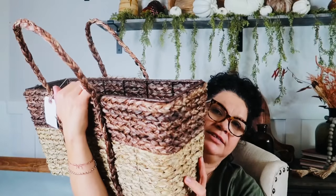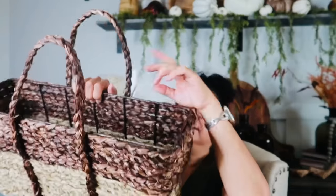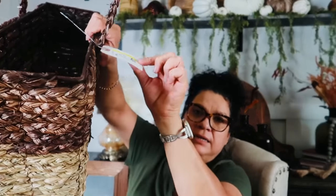And then I did pick up this really cute basket. I really liked it. I just liked it. And this one was $7.49. Again, I want to remind you guys that I'm not paying full price. I do go in with the coupon. I do not shop at Goodwill without my coupon. I did get 20% off of everything that I bought from Goodwill.